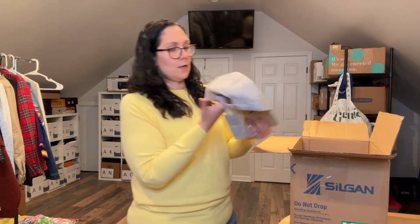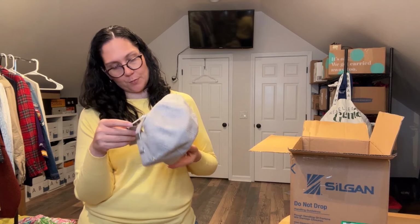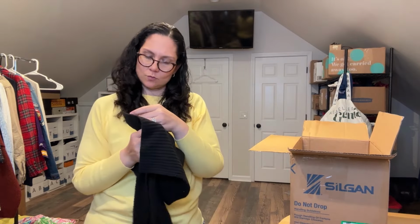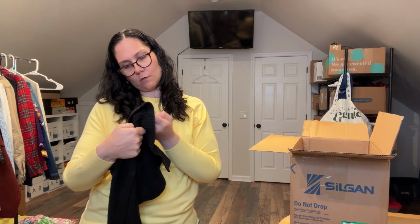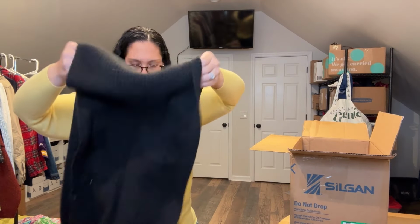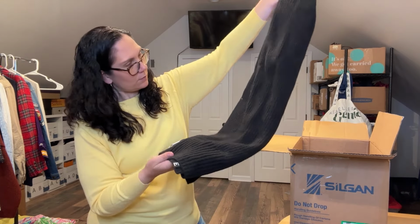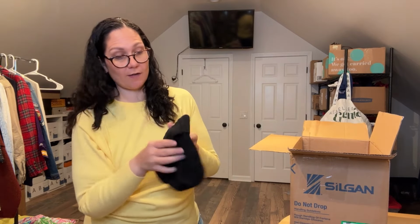I don't know how much they actually sell for. I'll have to research, but here's a hat. The brushed cotton twill 5-panel cap, burnt sugar. Scarf. This is a 96% wool scarf. So I don't see a tag on it, but I think it is new. Again, these type of things might actually be worth $11 a piece.